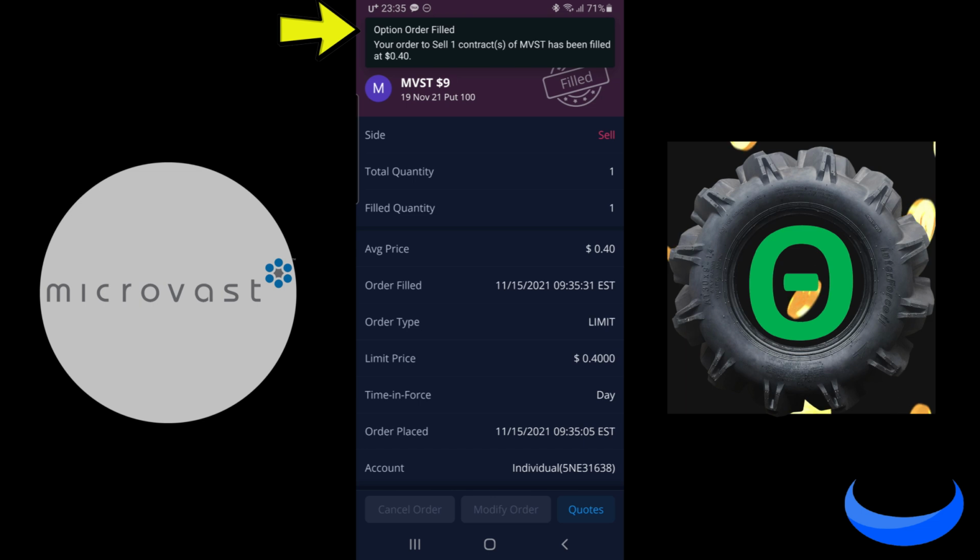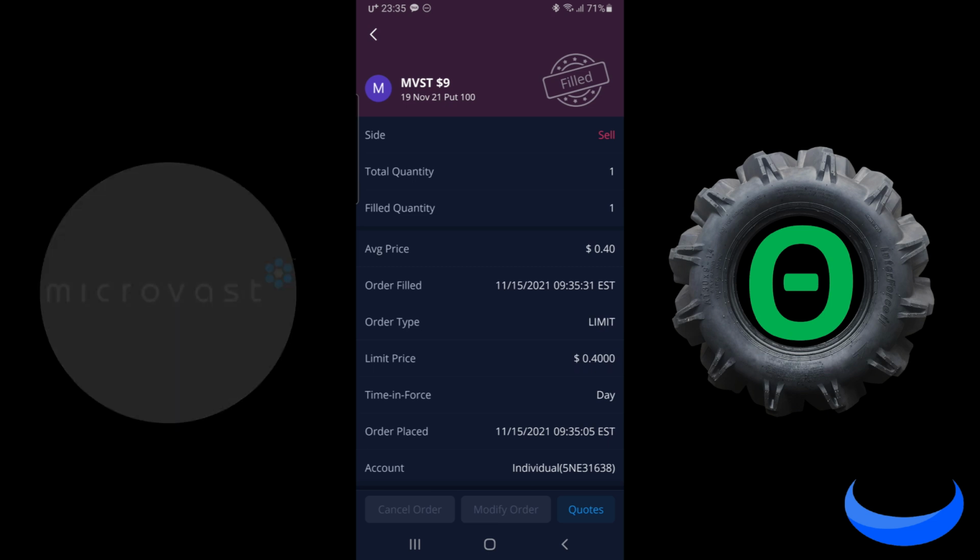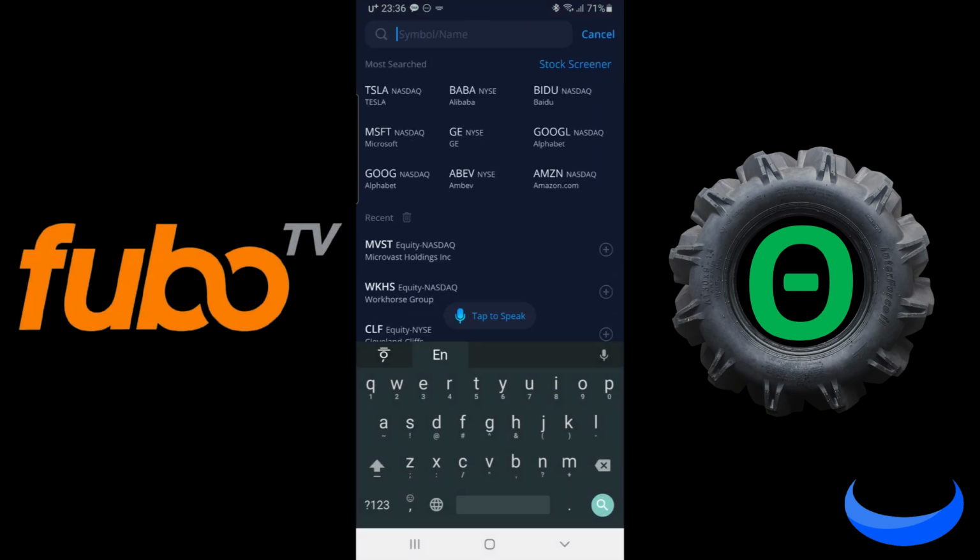And the option order filled at 40. So there we go. That was actually $10 higher than what was suggested to me by Webull initially. Next up, let's go over to FUBO.